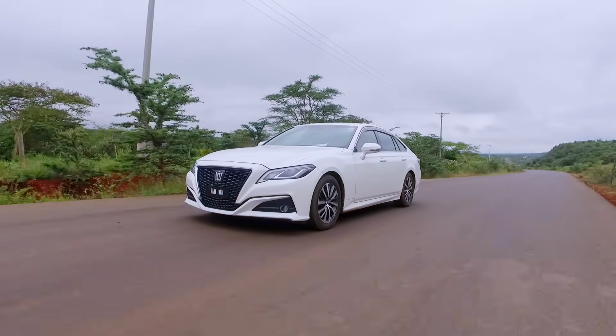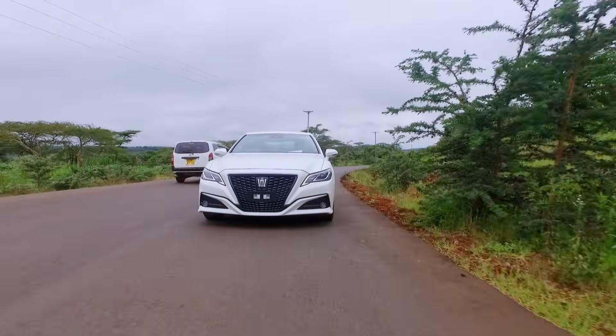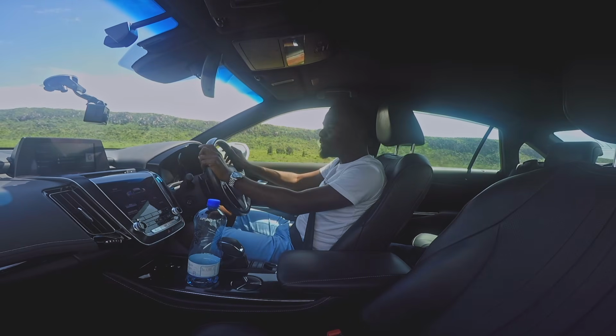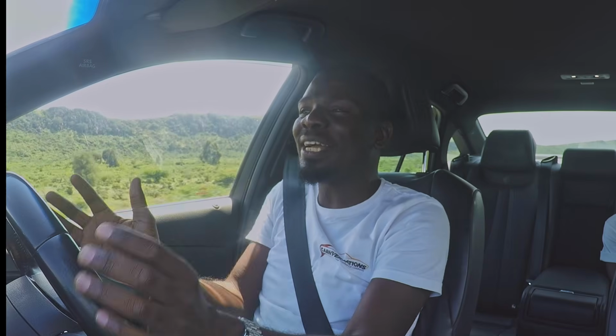Even when you're driving, the handling, you take corners and it just stays within your lane. The steering keeps pointing where you point it, and that just makes the refinement of this car quite awesome. But the other personality is some sort of an aggressive personality.